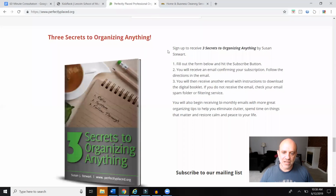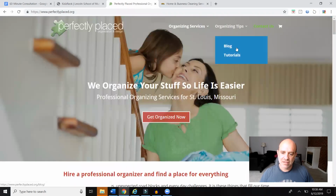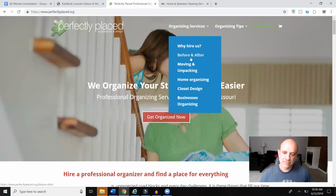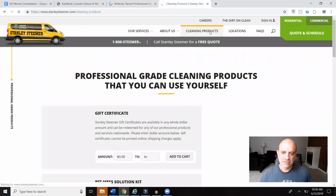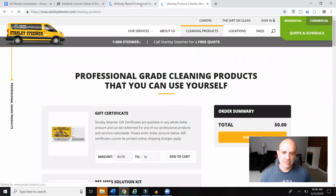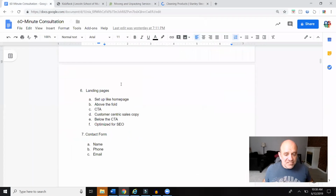Let's actually go to the landing pages of each one of these websites. All right, as these landing pages come up, is it set up like a home page? Let's look at the above the fold. Is there a call to action? Is there customer-centric sales copy? Let's look below the fold and the call to action. And then, is it optimized for SEO?